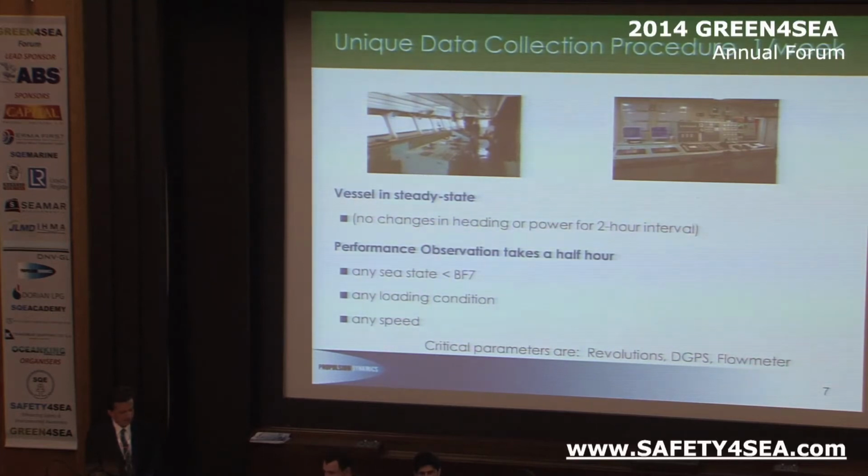So unique data collection procedure is required. This type of system, you usually cannot use noon data. Noon data, the 24-hour average of noon data, presents a lot of changing variables. And so to put it simply, when the ship's in steady state, it's easier to get a good snapshot of the performance of the ship.